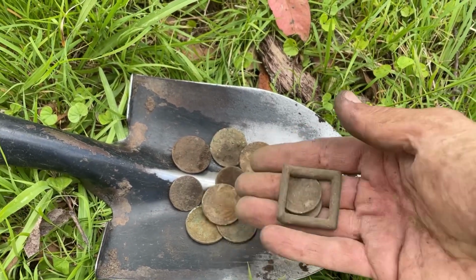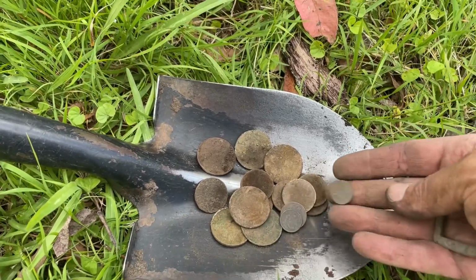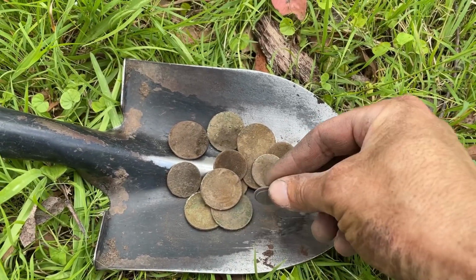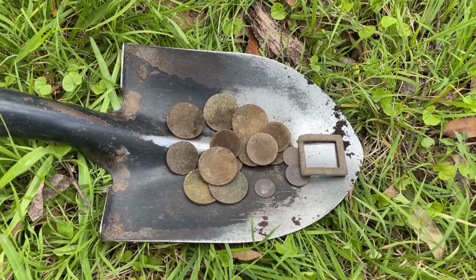And a buckle, just to finish it off. And there should be three little silvers there as well. So I think 16 coins and a buckle. And I've also got my other pouch of coins from a bit earlier.